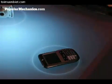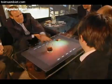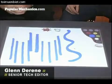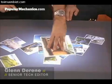There's a fundamental change occurring in the world of technology. A new type of computer is arriving in the unusual form of a coffee table. This past March, Microsoft invited Popular Mechanics to the company's Redmond, Washington campus for a first look at a top-secret project codenamed Milan. It is the first of its kind in that it is a new paradigm in computing.